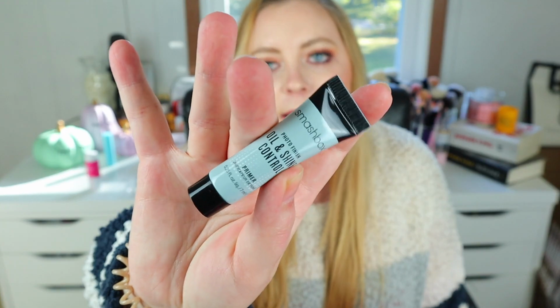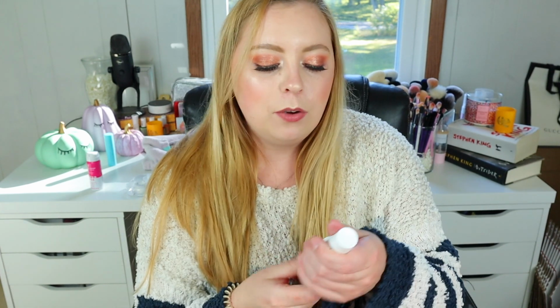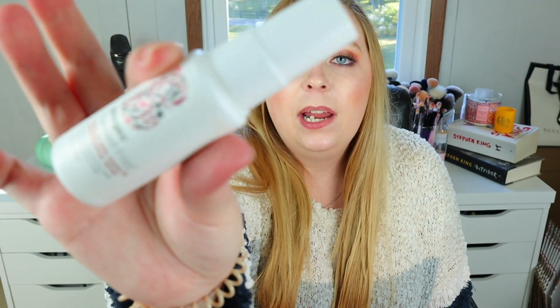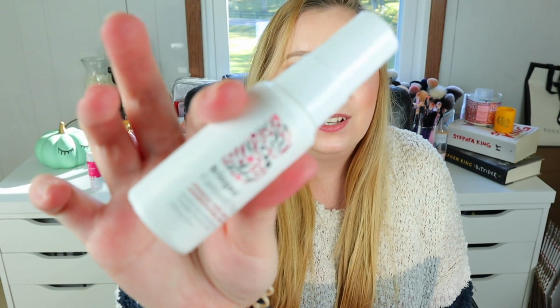Okay, next up we have a little mini Smashbox Oil and Shine Control Primer. Excited to give this a little try for a video. Then we have the Bar​ogio Farewell Frizz. It's a milk leave-in conditioning spray. Hopefully this is okay because, like I said in a past video recently, my hair is still recovering from that hair mask that I got in a past subscription box. That is not the subscription box. Ooh, it smells really good. Maybe this can fix my hair because my hair is not into it right now.